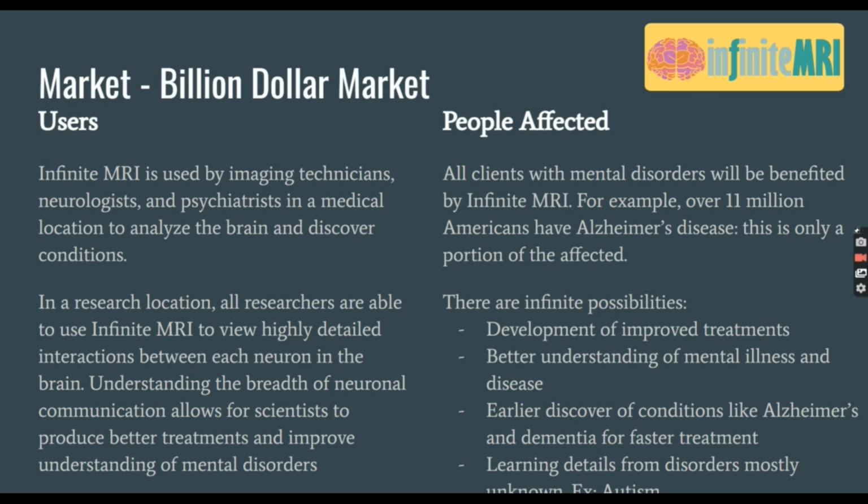And in a research location, all researchers are able to use infinite MRI to view highly detailed interactions between each neuron in the brain. So understanding the breadth of neuronal communication allows scientists to produce better treatments and improve understanding of mental disorders. So in a research environment, this new information can allow them to produce better treatments, and we can improve the public understanding of mental disorders and the science behind them.